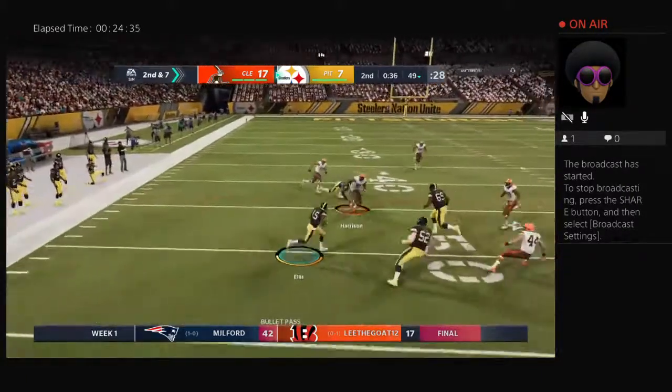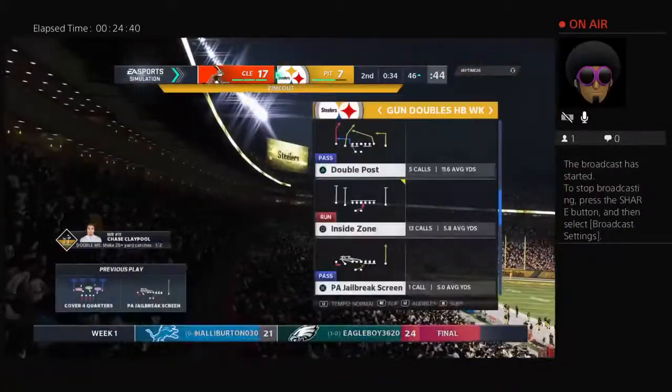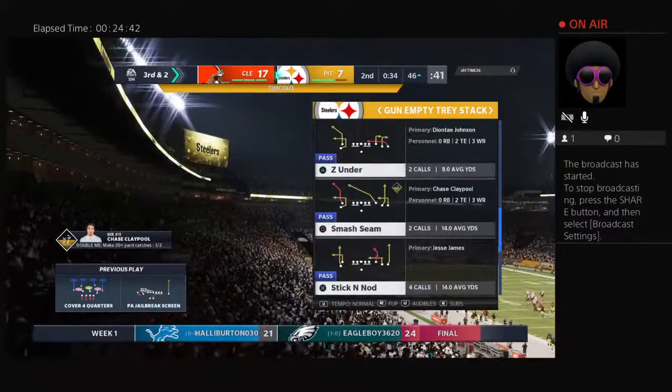Here's Murray. Throw inside, complete. That's Ellis. And he'll take it down shy of the 45 at the 46.